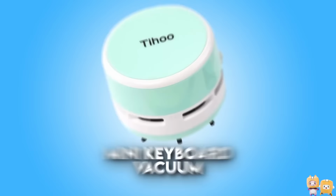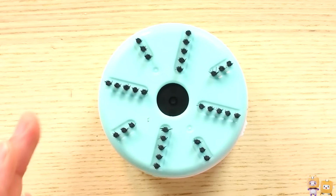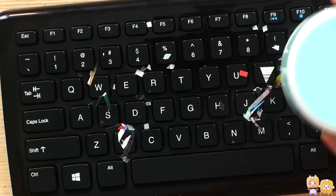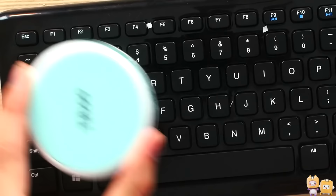Okay, we're gonna move on to the next product right now, which is this mini keyboard vacuum. Mini keyboard vacuum. Okay, so you know how when you have a computer keyboard, right? Yeah. And you spill chips or dust in there? Yeah, sure. Well, now you can use this to clean off the keyboard. How? So let's say I spilled some paper on the keyboard. Yeah. I can use this little vacuum. I'm gonna turn it on and it can suck up. Whoa, the paper. What? In the keys.